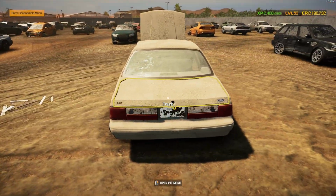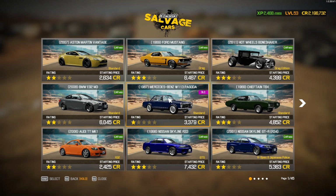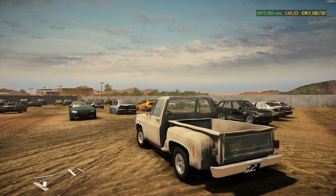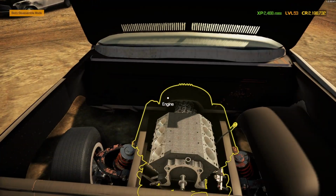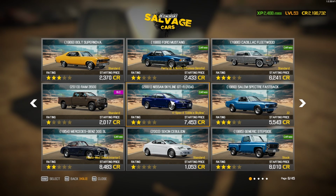Missing some stuff. What's the price tag on this? 7 grand. It's an i4. I don't think that's going to get me around the track in less than 2 minutes. We have a stock GMC starting out at 8. Nothing in there at all. So that's not even a thing, because I'll tell you right now, the engine's going to cost me well over like 5 grand alone.